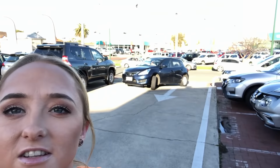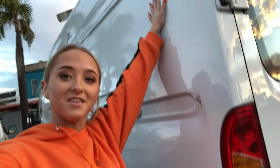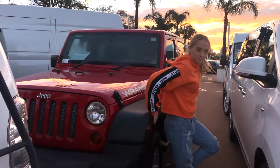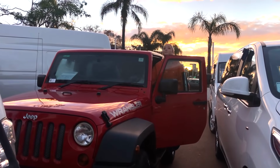Now we all know that I want a Jeep. There's one in the background if we look very carefully. Oh God, there's so many. I found my dream car, guys. Van. What? Every weekend? Oh my god, it's actually huge. It'd be so cool. Hey friends, let's get on the bus. Oh my god. Dream come true, baby.